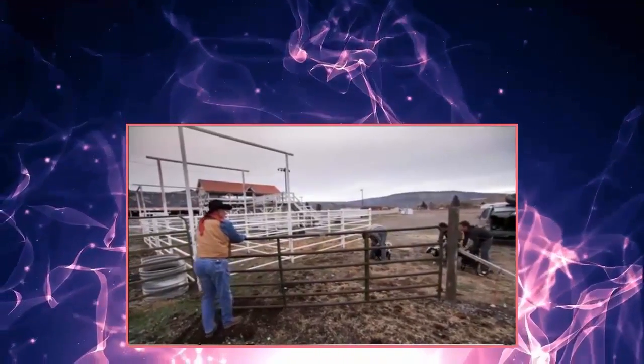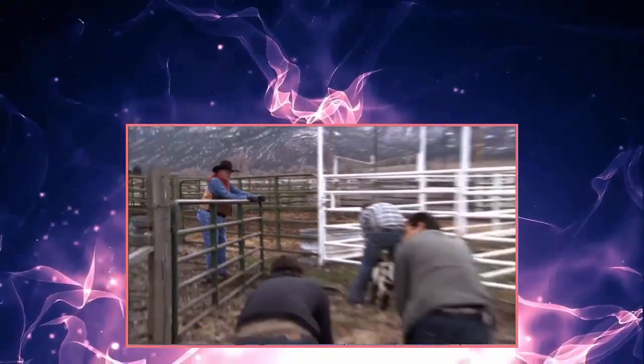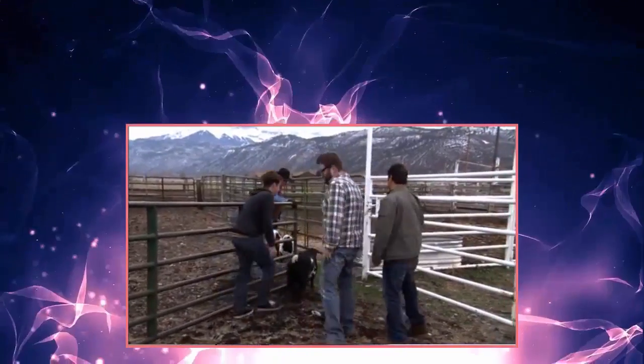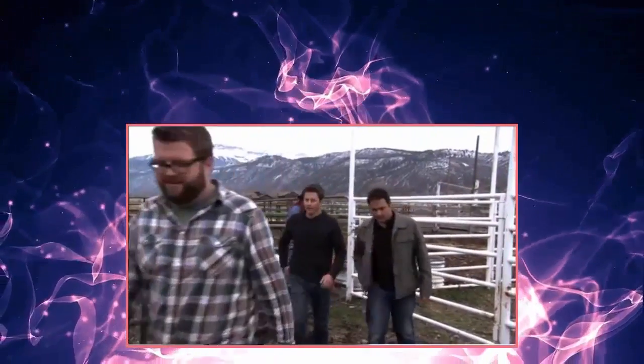Watch out. Adam will just crash right into that wall right there. Let's go. Very funny. Come on. All right, that's the job done for the goats.